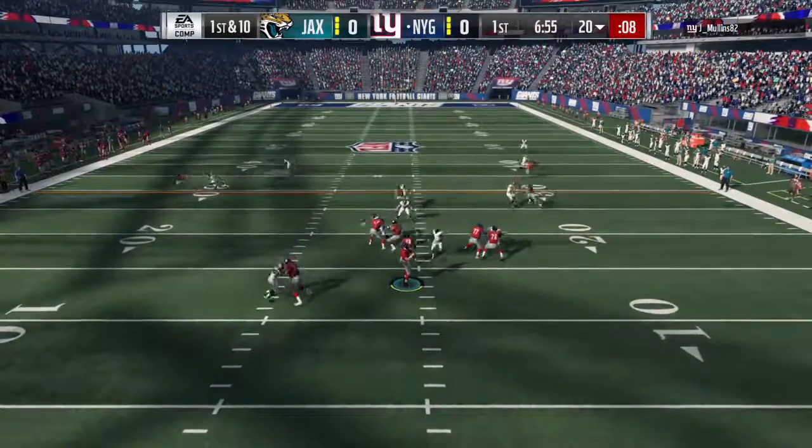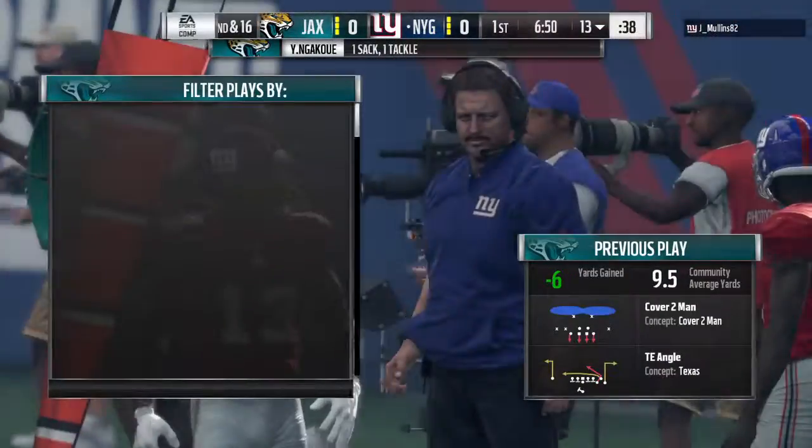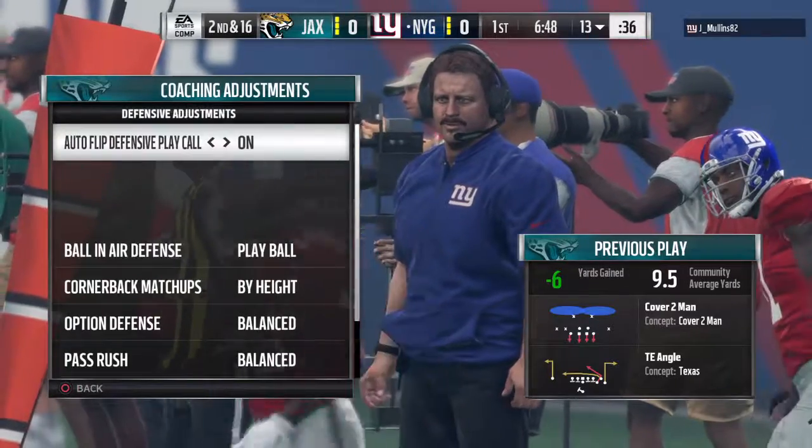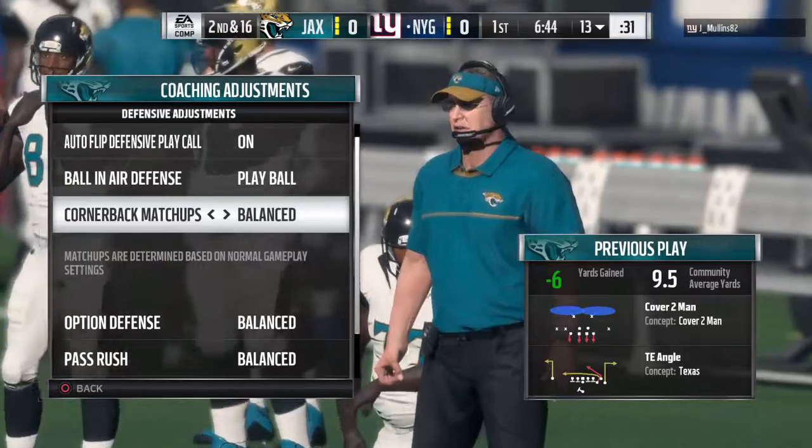Manning now on first down. And he's hit and taken down. Eli sacked. Yannick Ngakoue in there to sack him for a loss of 6.